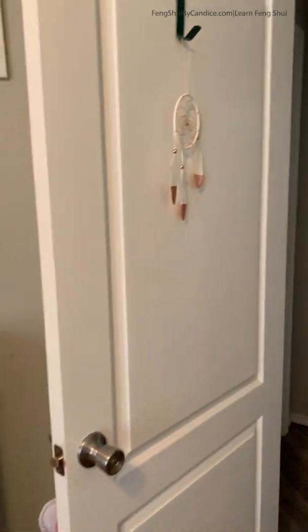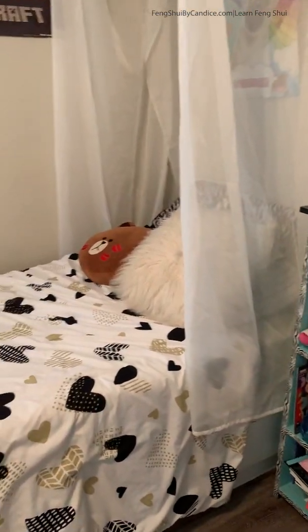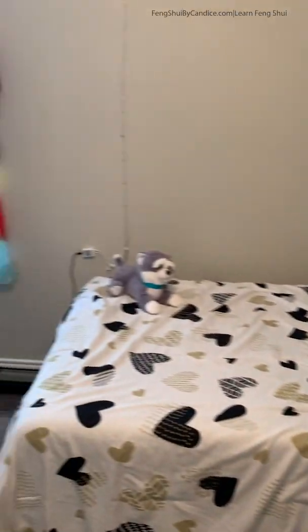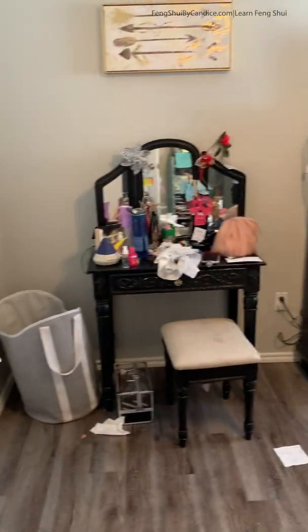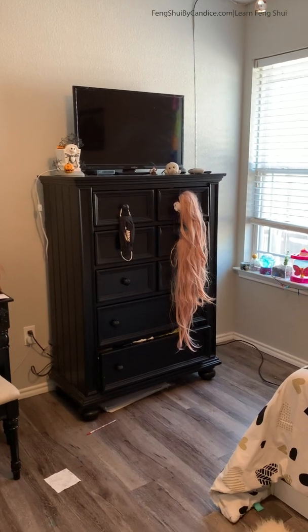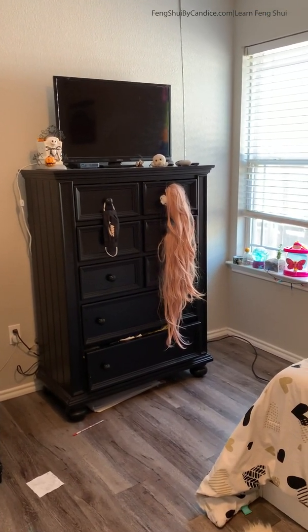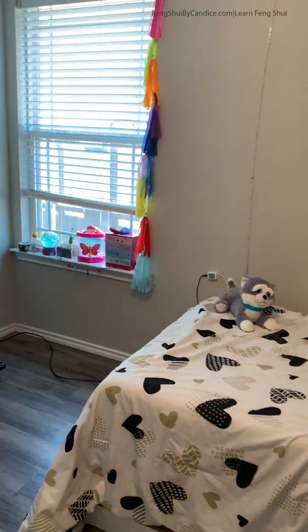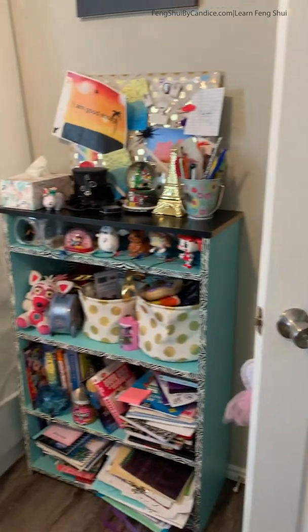One of the things that's really hard is that she's an 11-year-old girl's room, and we've been decluttering. Her room's not all the way decluttered; we're working on one area at a time. When you come in the room, you don't want your bed directly in front of the door, directly facing it. For us, this was the ideal bed position. The bed position is super important.